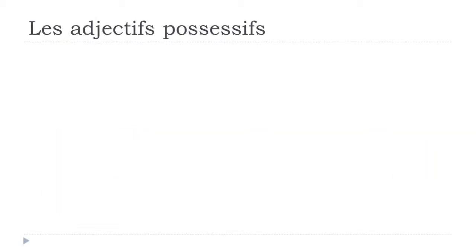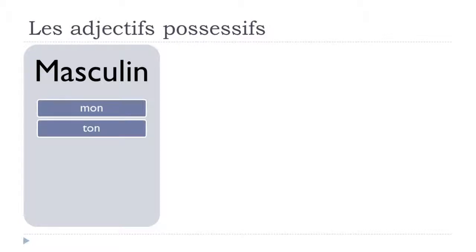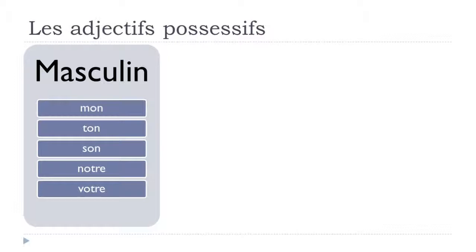So let's see what we'll discover together in this lesson, and we'll work on les adjectifs possessifs, so really useful. Well, in French, as usual, we will have the difference between masculine form. So for the masculine form, we'll have mon, ton, son, notre, votre, leur.